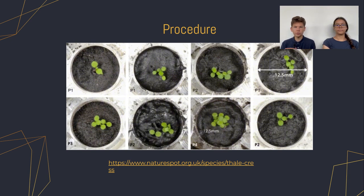We'll plant 30 samples of thalecrest in each of the 3 environments tested. The thalecrest used in the experiment is ecotype Columbia 0, which was previously successfully grown in the lunar regolith on Earth by Dr. Furrow and Dr. Paul. Data will be collected by measuring plant height and biomass. Additionally, the thalecrest's growth rate will be monitored and compared across tests.